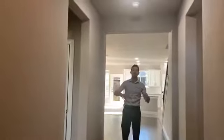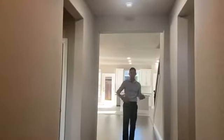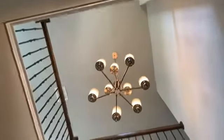Real quickly, guys, one thing that when I first walked in here, before we walked into the house, something I did not even notice until I was upstairs, which is completely unmissable when you're upstairs. You have this awesome, unique little cathedral setting with the chandelier. And here in a little bit, we'll definitely take a look at how much it accents that game room upstairs.